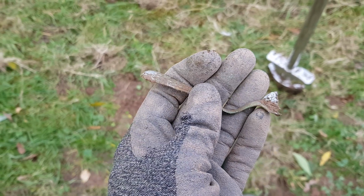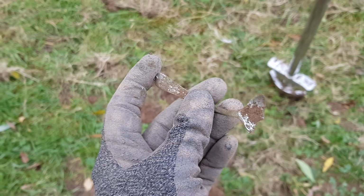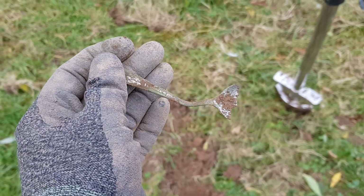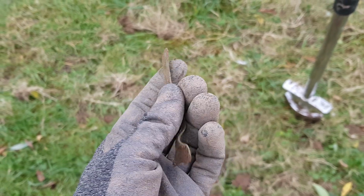Another bit of teaspoon. Was that a meth spoon or something? I don't know. Looks bent like that, doesn't it? Don't know. What are people doing in these fields? Cups of tea or up to no good? You decide.